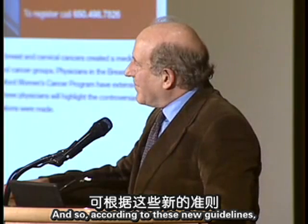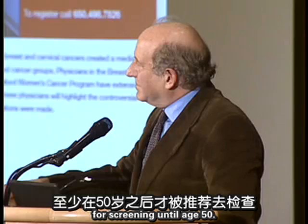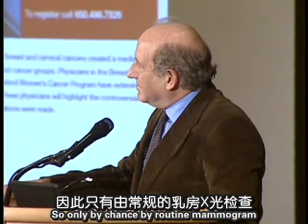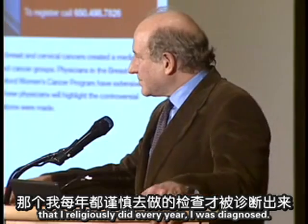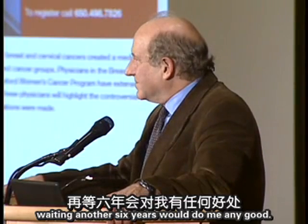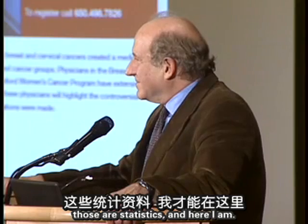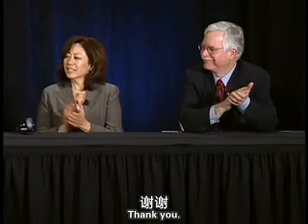And so according to these new guidelines, I would not have been screened, or at least recommended for screening, until age 50. And I would probably be dead by then. So only by chance, by the routine mammogram that I religiously did every year, I was diagnosed, and my cancer was 2 centimeters. I don't think waiting another 6 years would have done me any good. So those are statistics, and here I am, and I just wanted to make sure this is on record. Thank you.